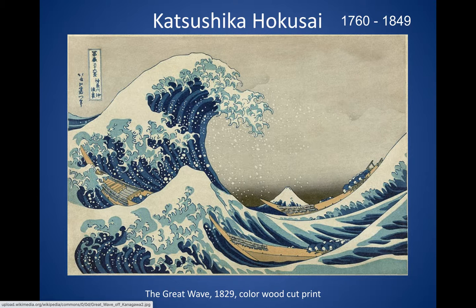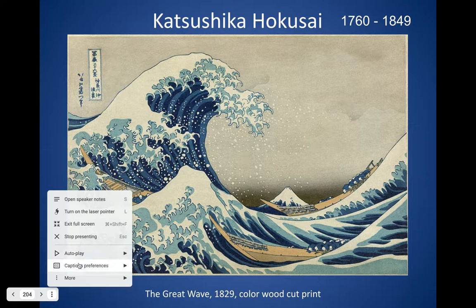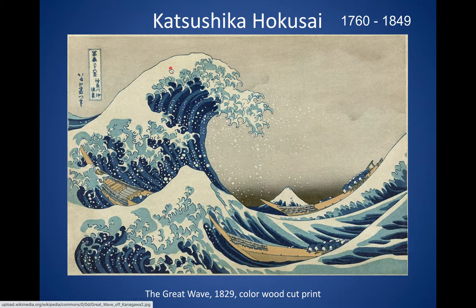We'll start with Katsushika Hokusai, which, if you remember, he was a funny little fellow, a Japanese artist who made woodblock prints. That's what he was most famous for, especially of this one, of the Great Wave, and we see Mount Fuji in the back. This comes from his series where he focused on Mount Fuji.